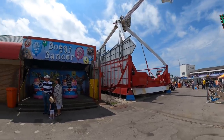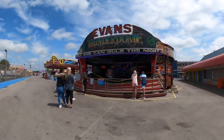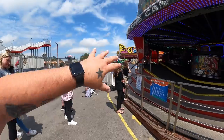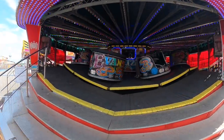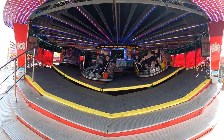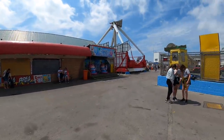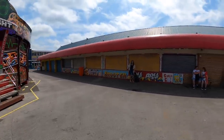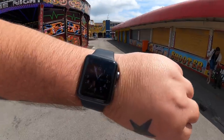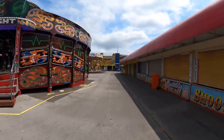Beach party looks great. Evans Thunderdome. It's quite a big size now. Loads of rides over there, it's sort of spreading out a bit more. Any signs for token prices yet? There's not even any on the rides, I can't see anything. So yeah, you've got your ghost trains and things down here. I'd say we've got until 20 to 3. I've got a long time and a pocket full of tokens.